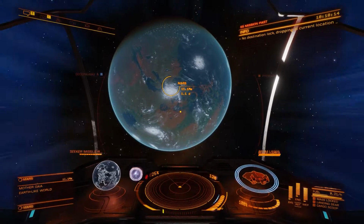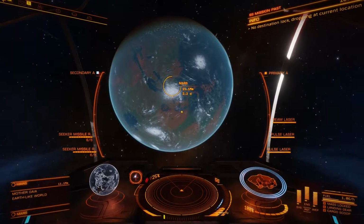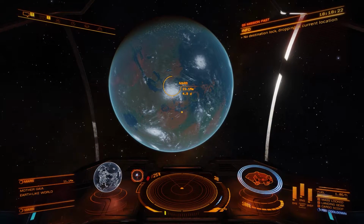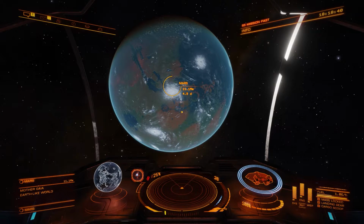Mars, named after the Roman god of war, the Red Planet, which, as you can see in Elite Dangerous, isn't red. It's been terraformed. And that is where the land and sea would be if Mars was terraformed. That's based on the topography of Mars. Mars is about half the size of Earth, and there are some things about it that make it a very attractive place to try and terraform. For example, the days are almost the same length. They're about 40 minutes longer than Earth days. And it also has seasons similar to Earth, although they are almost twice as long.